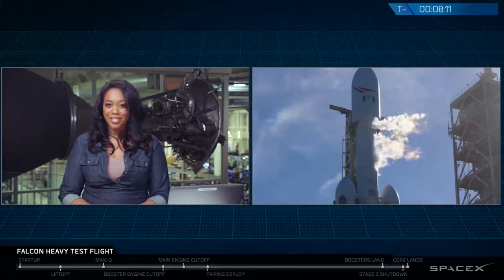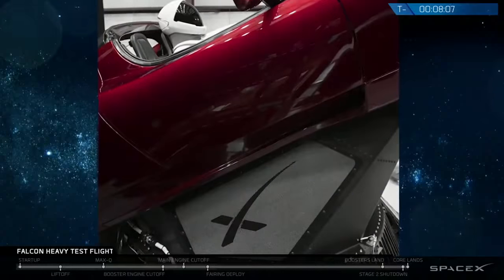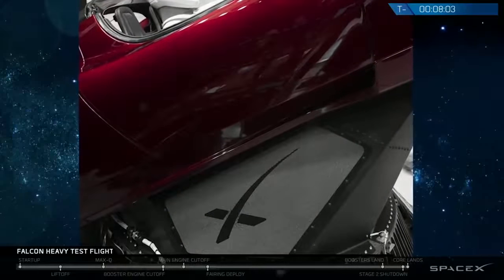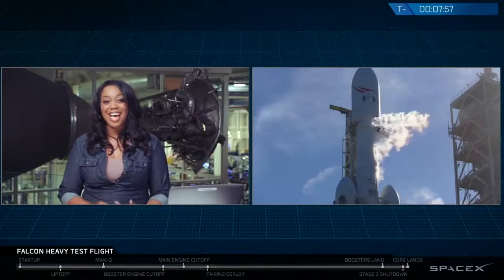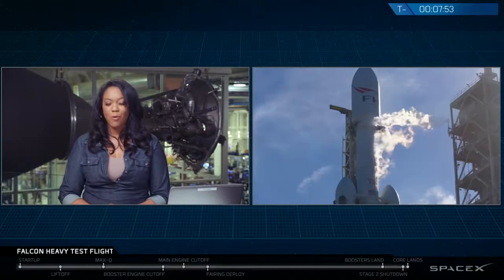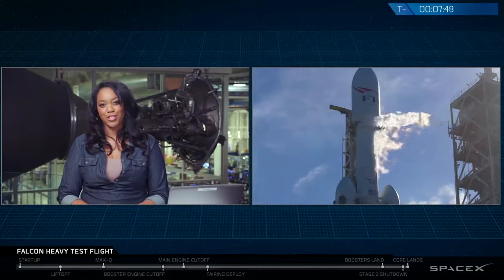Mounted on the payload attach fitting, which is the structure that holds the Roadster onto the second stage, there's a plaque on which the names of over 6,000 of our SpaceX employees are engraved. The work that goes into designing, building, testing, and launching a vehicle of this sort is no small feat. And we are super excited to be a part of the Roadster's billion-year journey through the solar system.